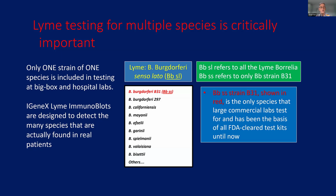It's one strain of one species. The IGeneX ImmunoBlots, however, are not restricted to that one. As you see in the list, there are many, many different Lyme Borrelia spirochetes causing Lyme disease symptoms and illness that are not picked up by these government-backed tests, but they are picked up by the IGeneX testing. They call this larger group Borrelia burgdorferi sensu lato, or BBSL. Just keep this in mind, because if you don't test all these things, and I'll show you exactly why later, you're going to be missing your patients.